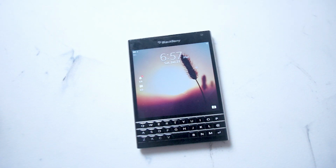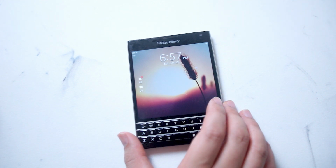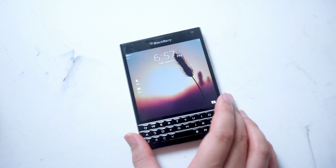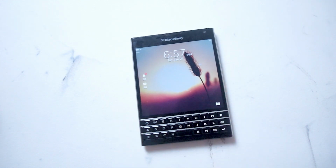So there you have it, everyone. Just a couple of quick thoughts on the slow decline in support for the Blackberry Passport and why this phone is still pretty awesome in 2023 if you can get a working version of it.